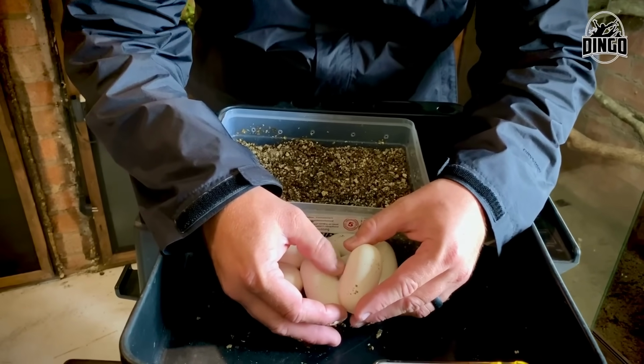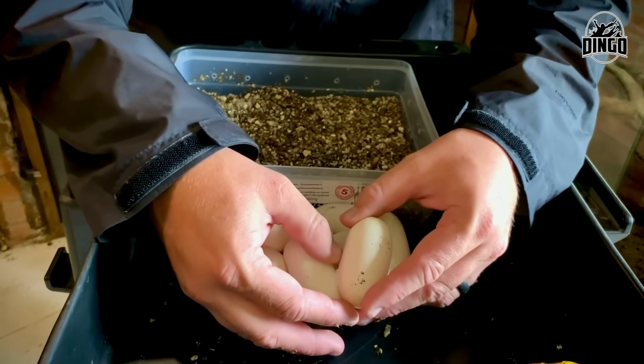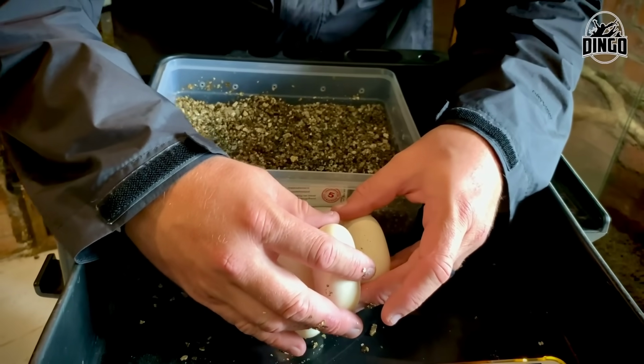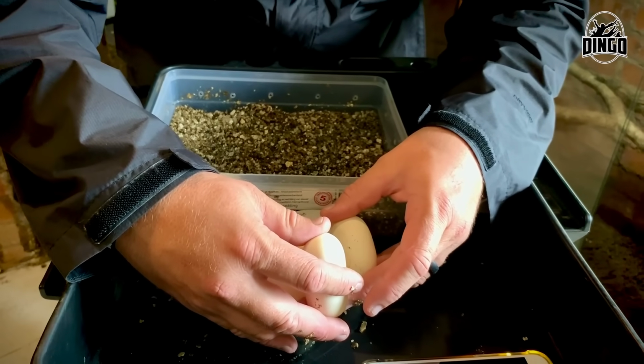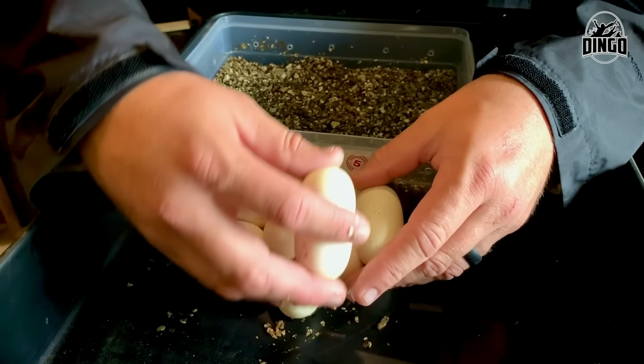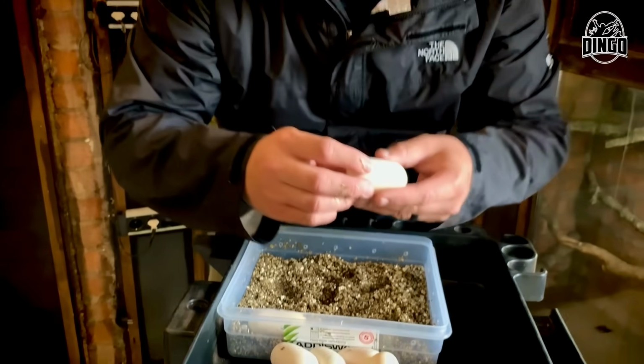Amazing how they stick together. And that's to protect them in the wild. Protect that orientation so they don't just fall around, you know. There we go. Come on. There we go. And that guy's right there.